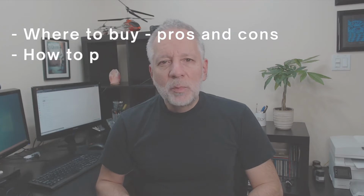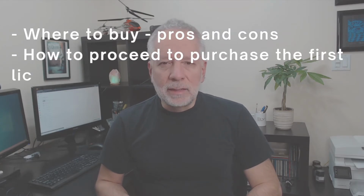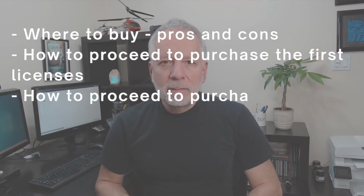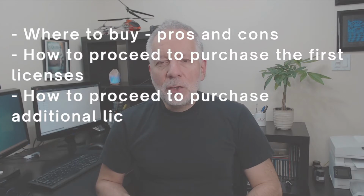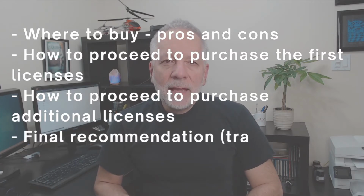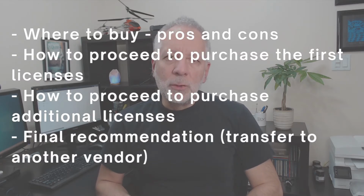Where to buy, pros and cons, how to proceed to purchase the first licenses, how to proceed to purchase additional licenses, and a final recommendation or consideration when making your decision. This is in case you decide to transfer it to another vendor when it is time to renew it.